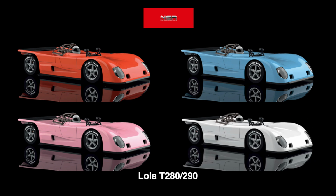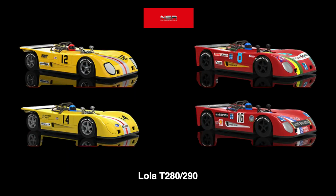So as NSR normally does, they have these test cars in standard colors, and so we'll see those first, I'm sure. But now we have the announcement of the actual liveries. These pictures have recently been showing up on the internet, and they show the four liveries of the T280 and the T290. The 280 and the 290 are actually different cars, although the bodywork is the same, and I think the chassis is pretty much the same.